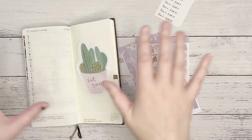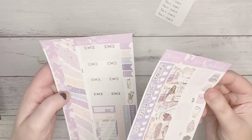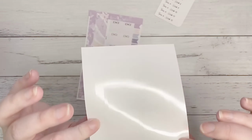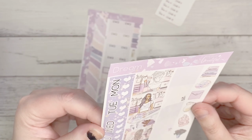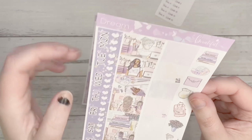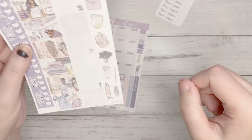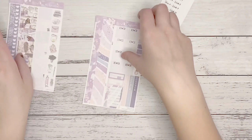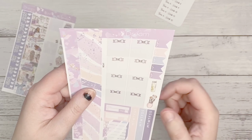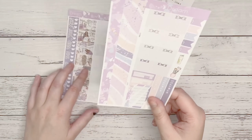All right. So I just grabbed everything out and I realized I probably wasn't giving you a great look at this kit. So this is Dream. It's from Planet Beautiful. It's premium matte. And there are two pages. So page one, date covers, check boxes, full boxes, then some decorative, like you write in the boxes, some artwork. Then you've got top and bottom washi, some check boxes with bows on them, and then some other bits and pieces, which I think are really cute.